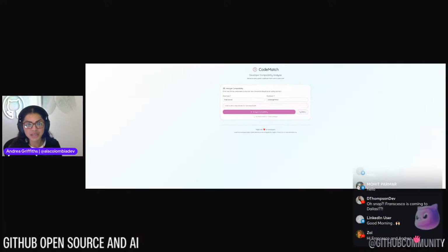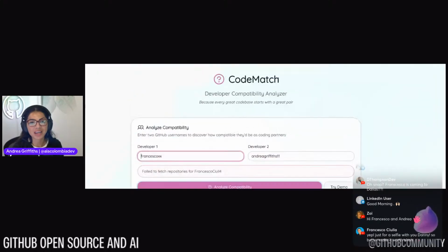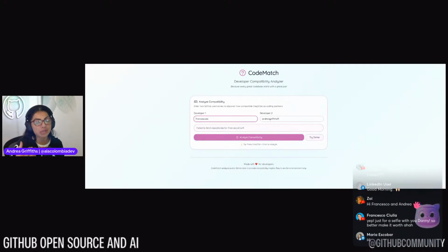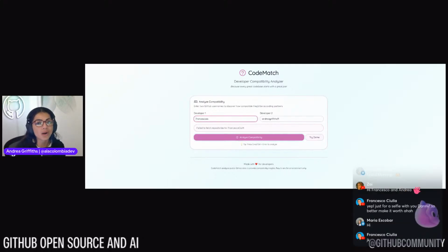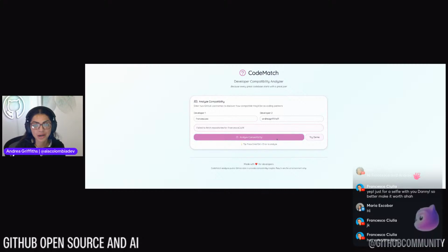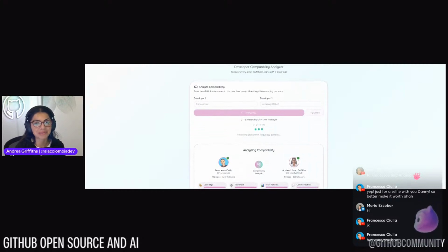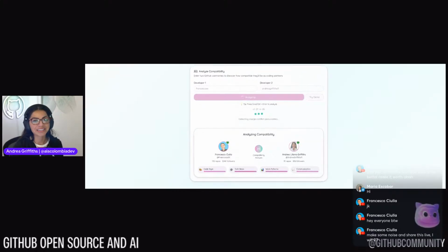But I wanted to play about and see if we could do something with the GitHub Models, because now you can access GitHub Models inside GitHub Actions, and of course in Spark, it's all there. So if you want to add LLM intelligence to whatever application you're building, you can do that now inside Spark. So let's see if this is going to work. So I built up this little compatibility analyzer, right? I mean, this is serious business here, folks.